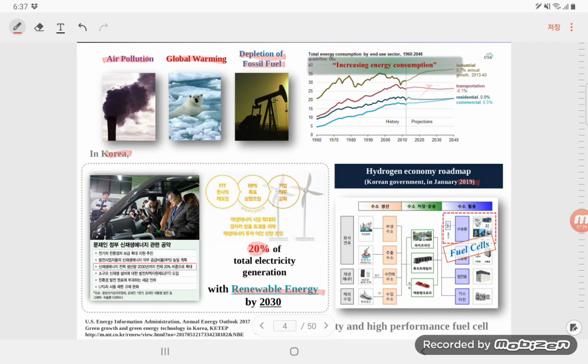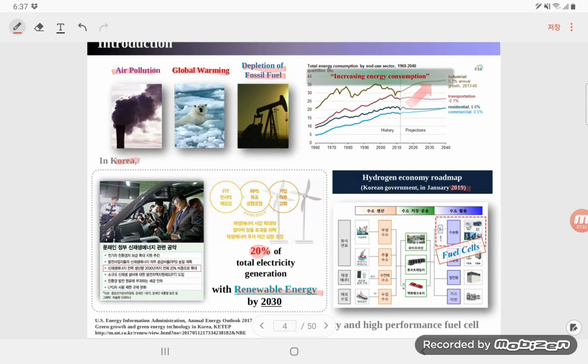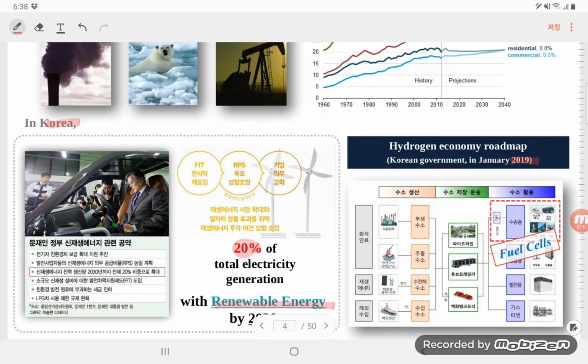So the development of high quality, durable and high performance fuel cell is very important to realize this hydrogen economy. So from the production, storage and transport, and the hydrogen uses. This is the categorization of applying the hydrogen into the field.